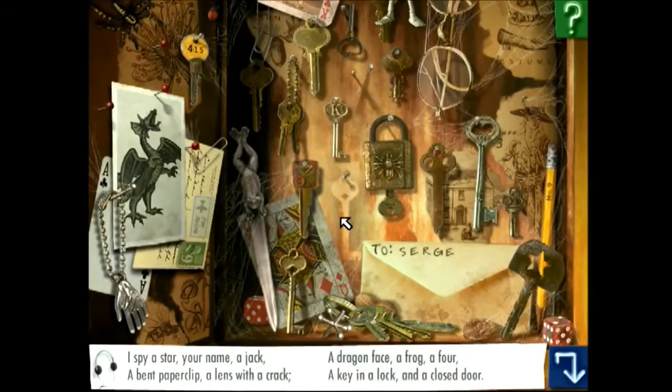I spy a star, your name, a jack, a bent paper clip, a lens with a crack, a dragon face, a frog, a 4, a key in a lock, and a closed door.